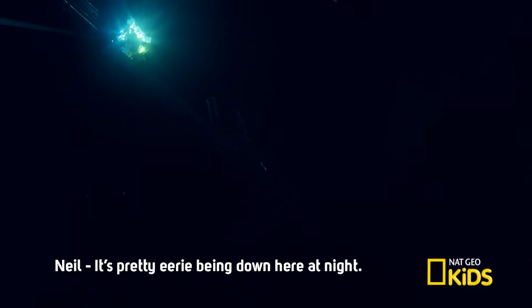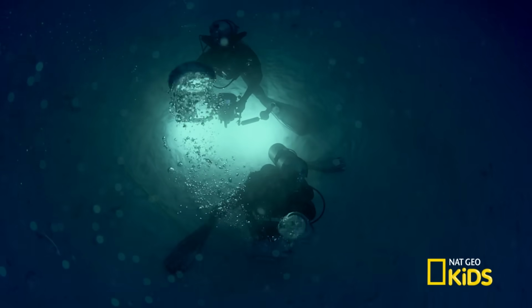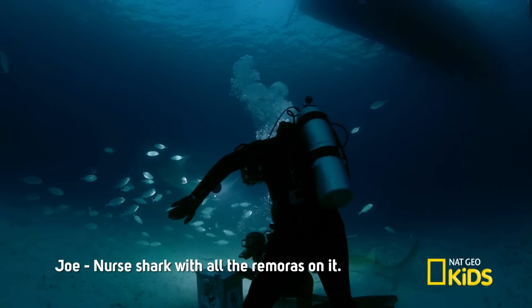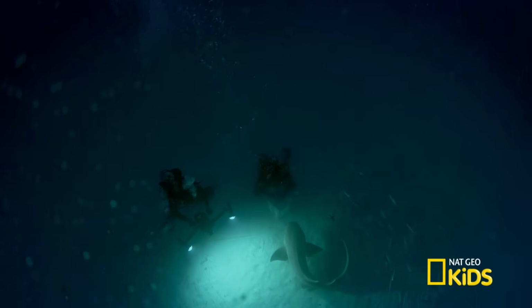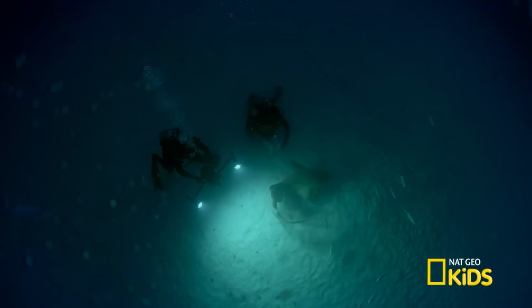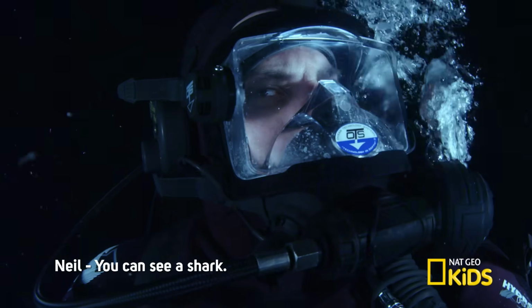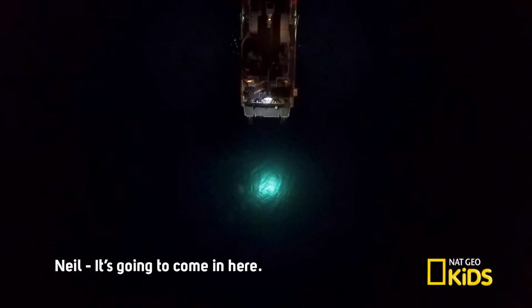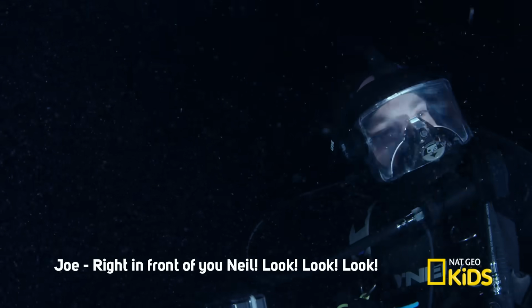Pretty eerie things down here at night. Nurse shark with all the remoras on her. Look how cool that is. Bunch of nurse sharks. You can see that shark. It's gonna come in. Right in front of you, look.